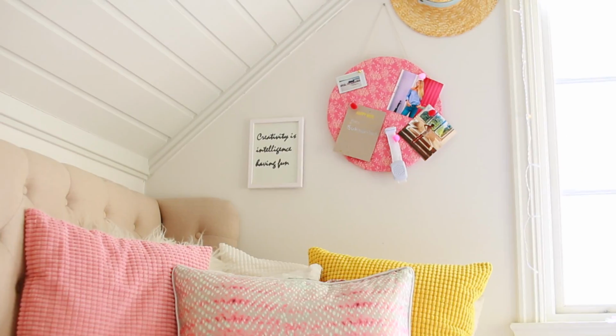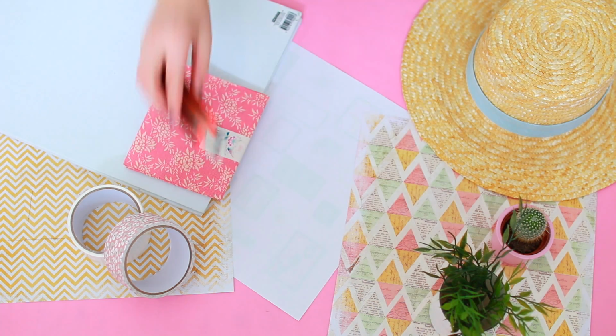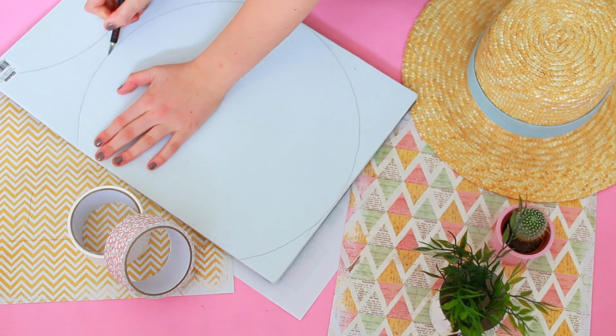On the other hand, I do have a DIY for this boring wall. To make this pink pinboard, you'll need foam board, fabric, a craft knife, an X-Acto knife, a glue gun, and yarn or thread.